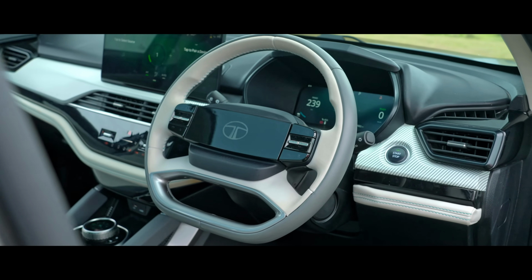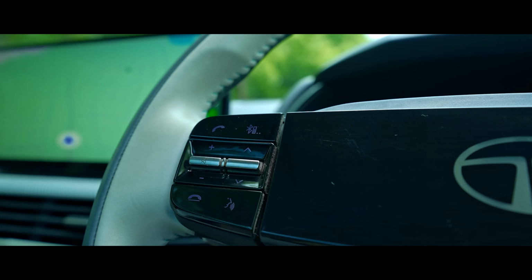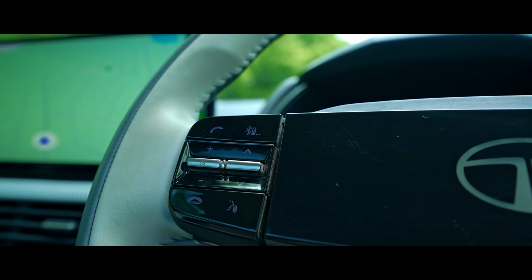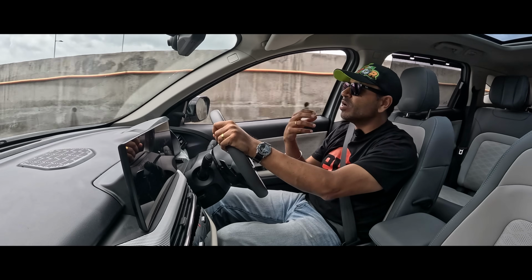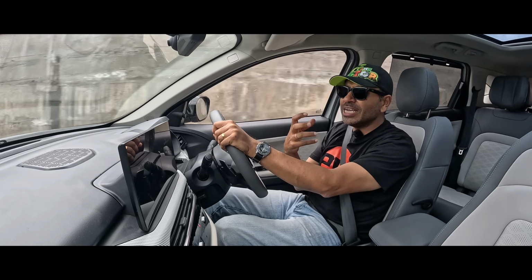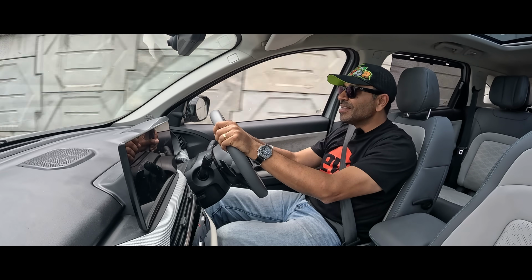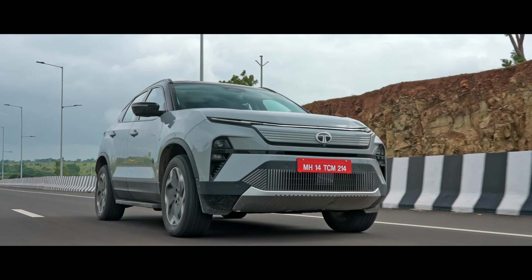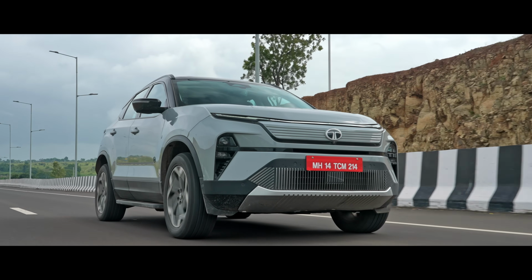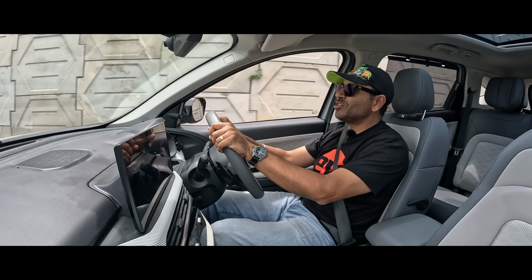So that starts with the steering wheel. It feels a little bit more meaty. The controls feel more chunky, more solid. I'm not saying solid in terms of build quality, but just that general sense of being a little bit more robust. You get that in the Harrier Electric. This, after all, is kind of based on the diesel Harrier, and the diesel Harrier is kind of based on the previous generation.